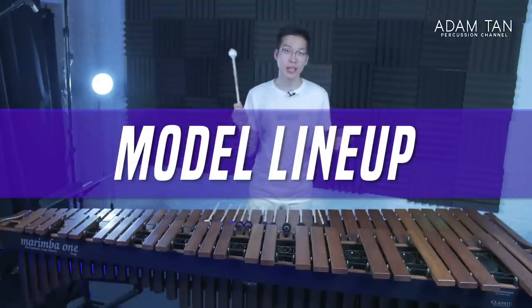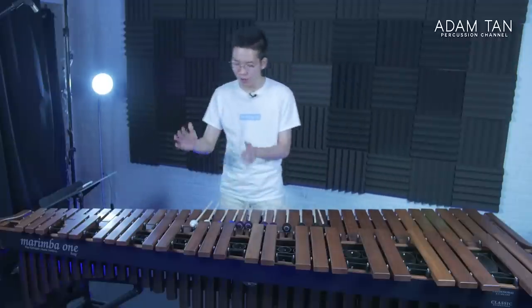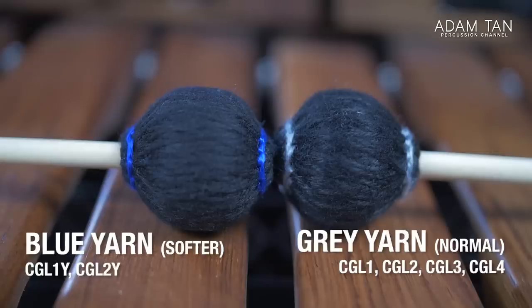Okay. So let's start off with the model lineup. So Casey Cangelosi's mallets have six models. There are six hardnesses ranging from very soft all the way to somewhat hard. Innovative Percussion has divided these six models into two separate lineups. One of them is the standard lineup from 1 to 4, which has gray yarn. And the two remaining models have blue yarn and have a letter Y after their name.